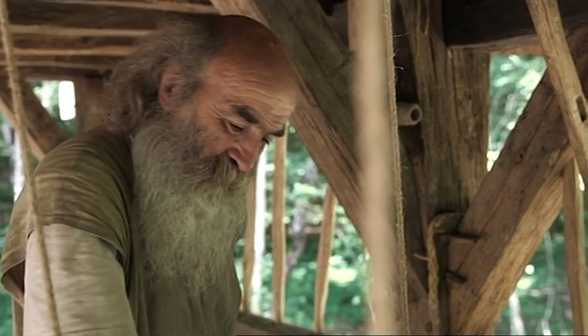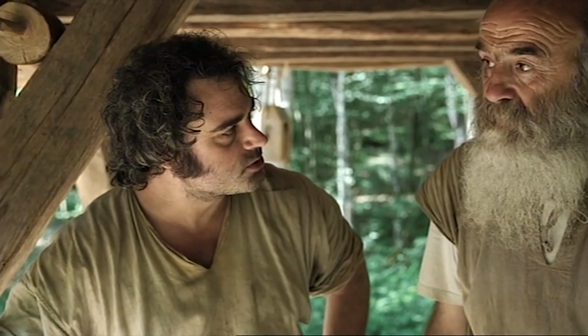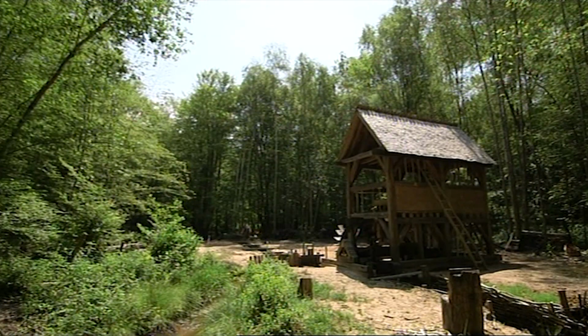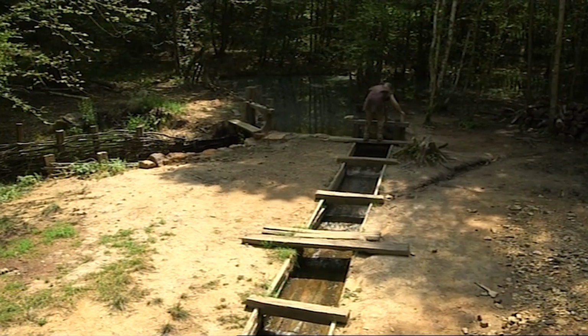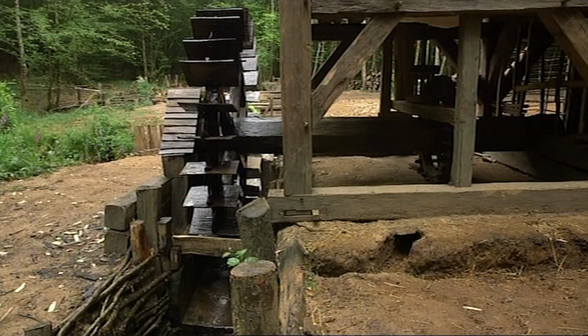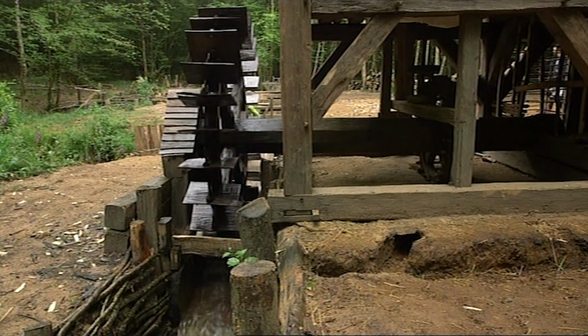Filled the hopper with grain. It's ready to be made into flour. Yeah. I suppose all we need is Tom to open that gate. You are ready, Thomas? Ready. You can open. Here it comes. Tom's opening the sluice gates. The water's coming down. It's about to hit the wheel. It's about to hit the wheel. Hit the wheel. Look at that.